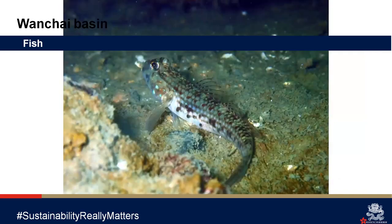In the Wan Chai Basin, there was also a character that we found many times. This is a type of, I believe, a type of goby, but we found a lot of him both in the Wan Chai Basin and in the typhoon shelter. So very different types of fish found in the Wan Chai Basin.